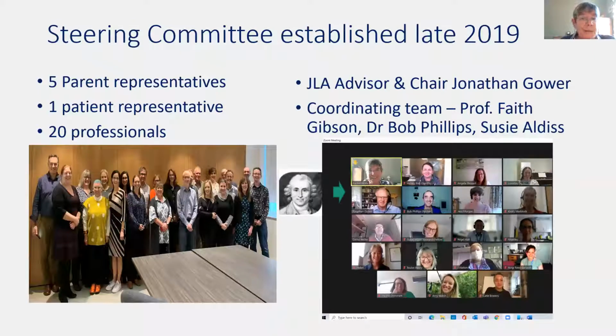The Children's Cancer PSP set off on its work late in 2019 with the establishment of a steering committee, a great steering group with 5 parent representatives, a patient representative, and a range of professionals, largely from health, but a range of disciplines, so medicine, nursing, and allied health professionals, but also from education with a teacher, from voluntary sector organisations, and from social care. We have our JLA advisor and chair, Jonathan Gower, and then a great coordinating team with Professor Faith Gibson, Dr. Bob Phillips, and Susie Aldis.